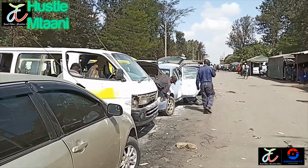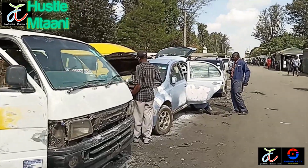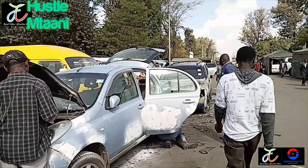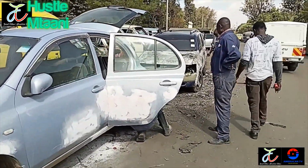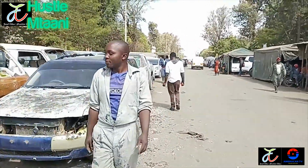If your car has been hit, you come here to Kariakor and you'll find the best mechanics, the best in panel beating, the best there is in Kenya. All these are vehicles that are undergoing maintenance.